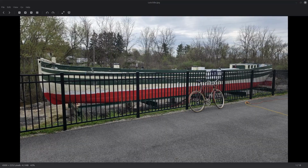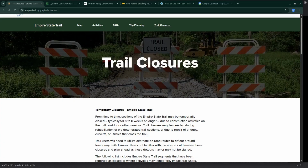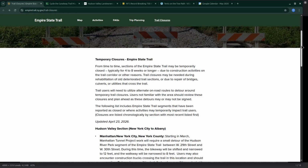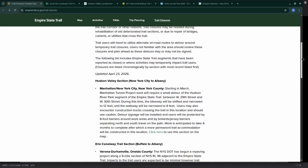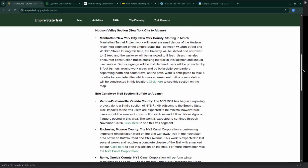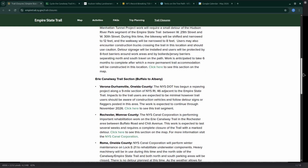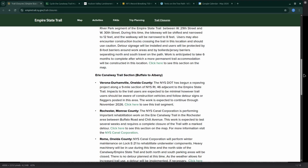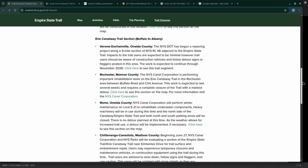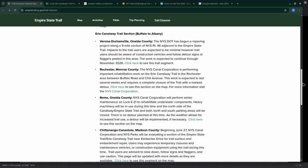Let's move on. Let's take a look at trail closures. The weather is warming up and construction season is heating up also, so expect to see more temporary closures, workmen out there, mowers. Always be aware of those guys. Be sure that they see you before you go passing them, if the trail's open and they're just working alongside the trail.